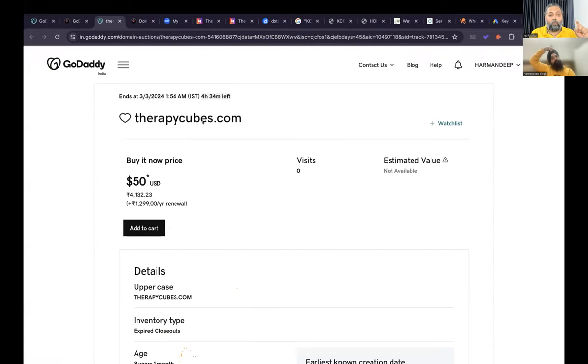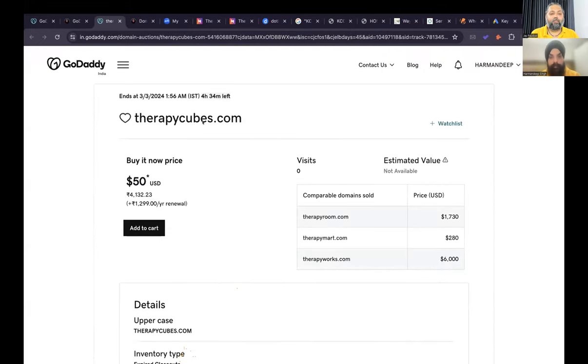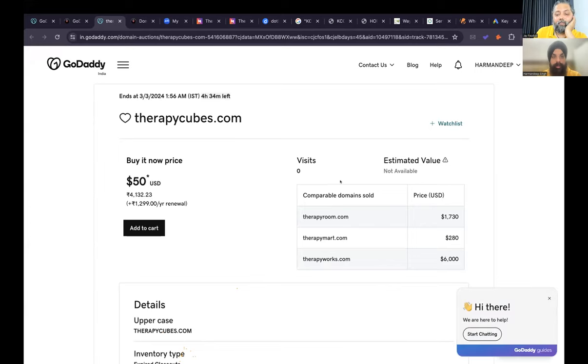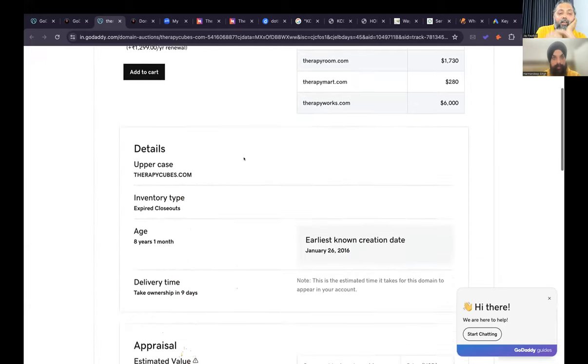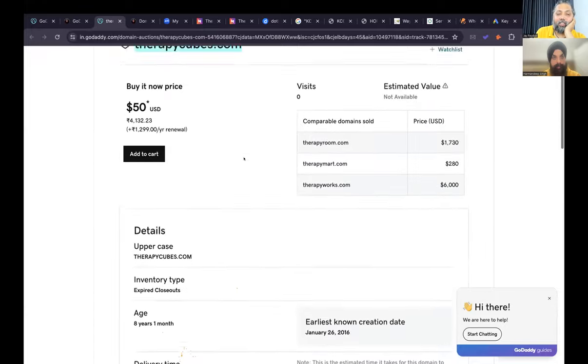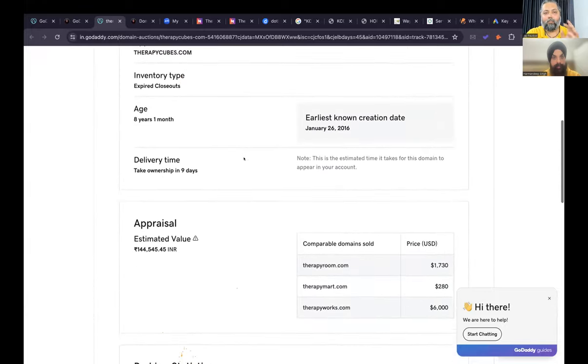I also can suggest any startup to buy this domain name. Therapy Room, Therapy Mart, Therapy Works. This is good brandable. This is not bad. Therapy Cubes. Just type in chat, just paste in chat box.